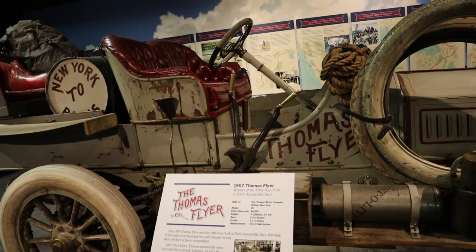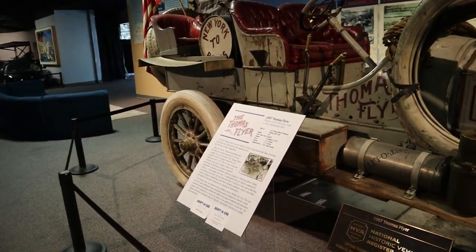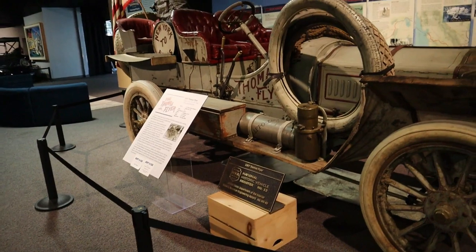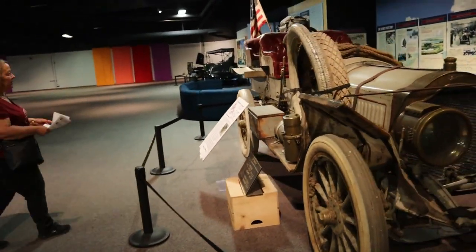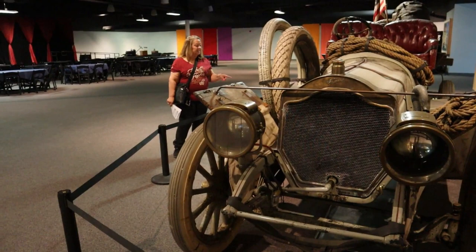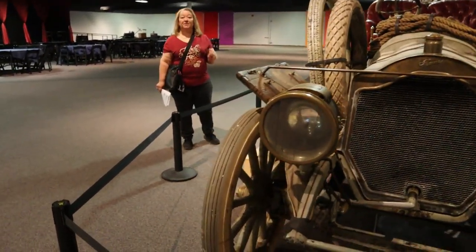This is a 1907 Thomas Flyer. It was the winner of the 1908 New York to Paris automobile race. They had to drive across the ocean. Well, look right here. Yeah, I know. It traveled 22,000 miles over land and sea and claimed its victory after 169 days of fierce competition.